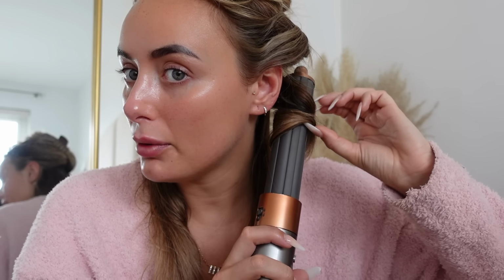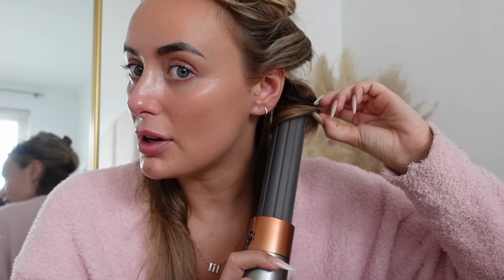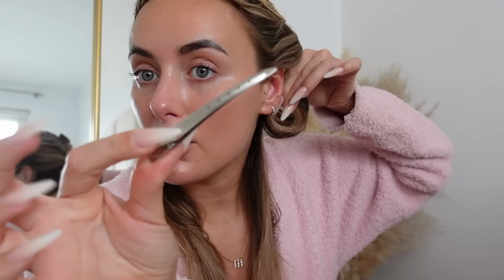Stop. Then I'm going to put my nail through this loop, so we've got the pin curl like that. Because personally, I can't do pin curls, and I find them really hard to do myself. But when you do it like this, the pin curl is already done for you. You literally just loop it off the hair tool.